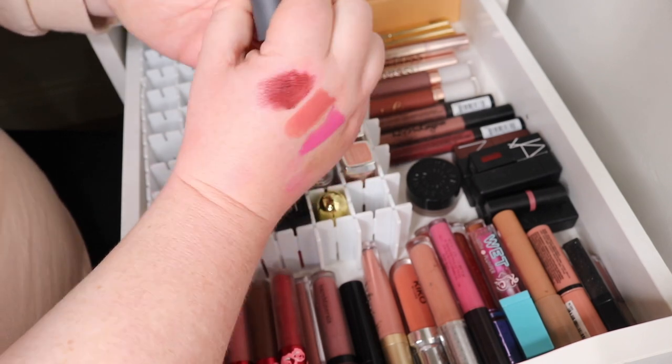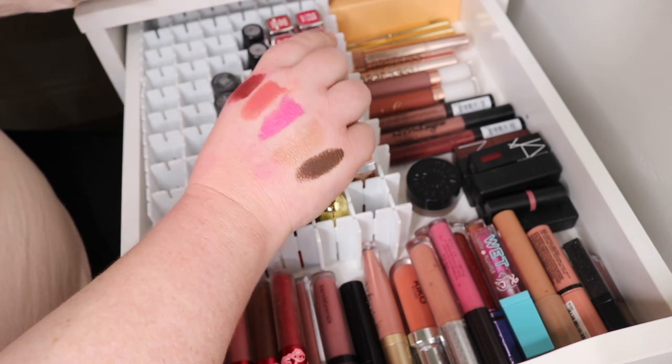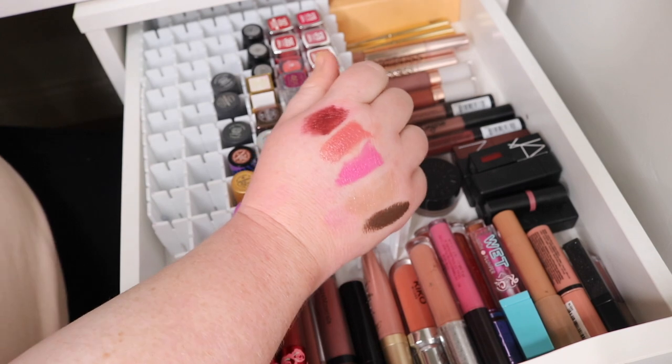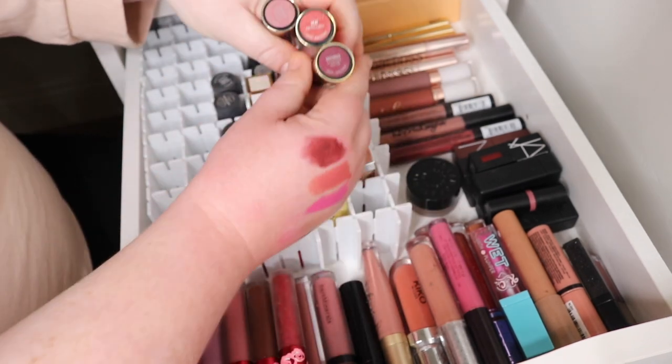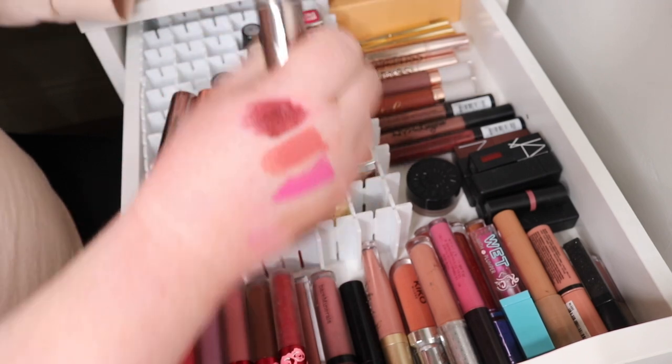And then this is another multi-stick in cocoa. I think I'm going to get rid of both of the multi-sticks. They're not my cup of tea anymore. My three Urban Decay. I have Disturbed.